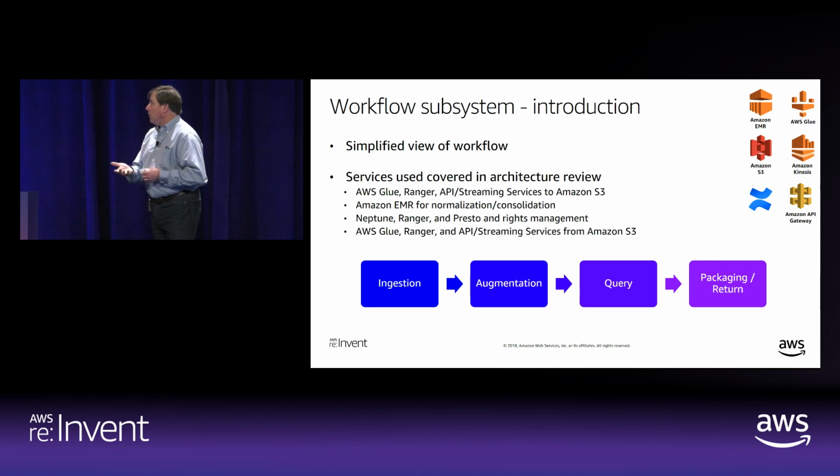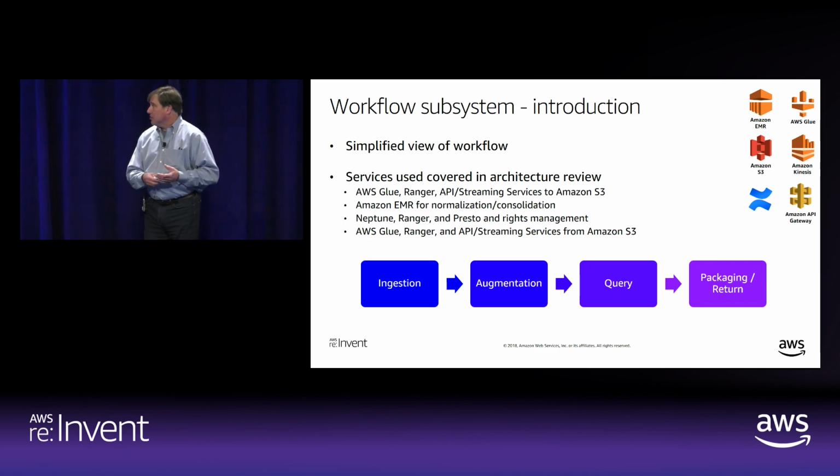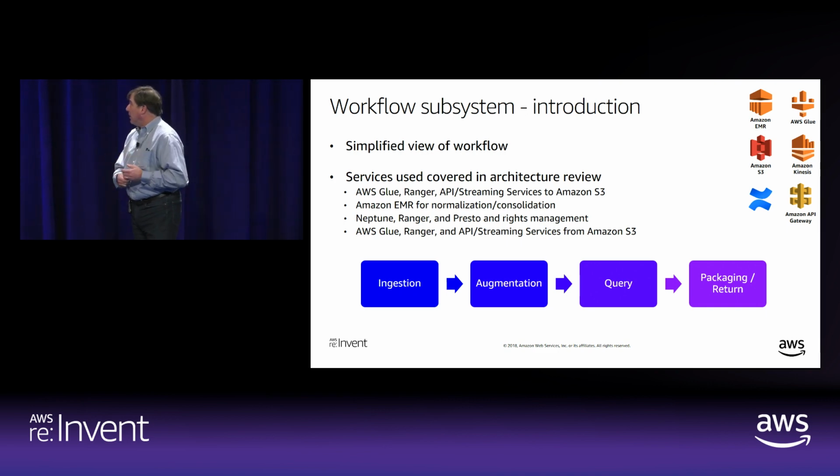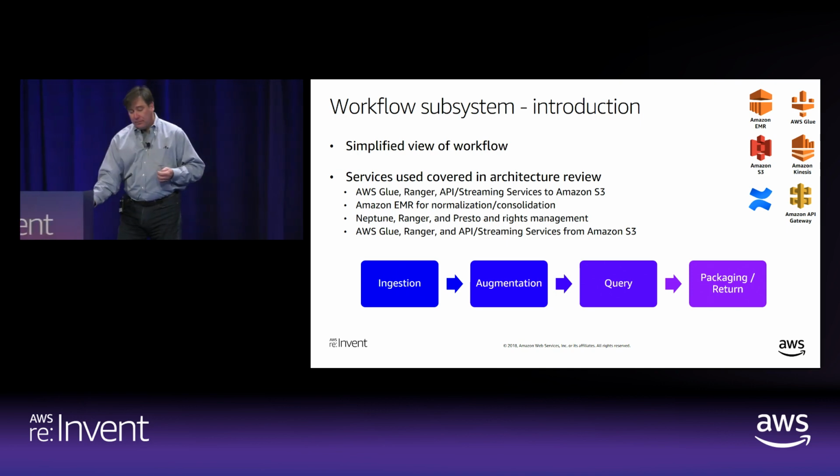Then clearly, within a single application context, query is a straightforward element. And here we're talking about query across line of business boundaries typically. So we have to make sure that between Neptune, Ranger, and the other tools that we have in place, we can pull that data out of S3 and deliver it downstream to the clients within the packaging and returning elements of that workflow.